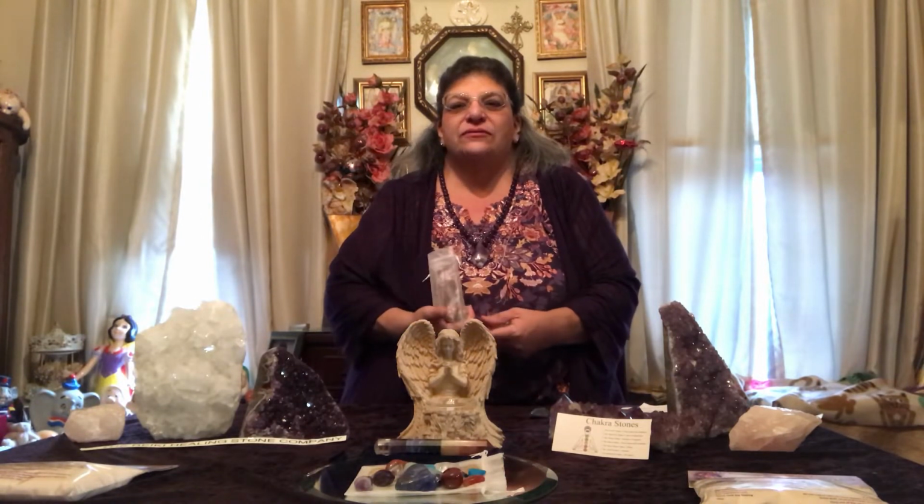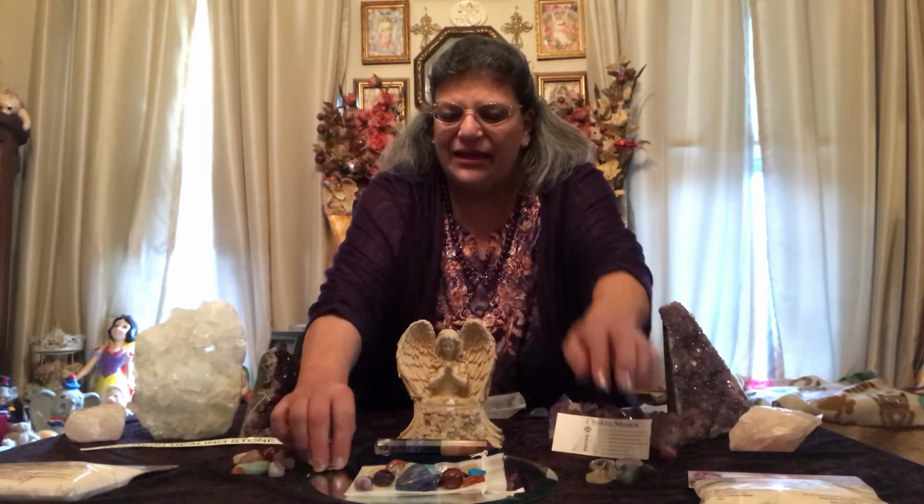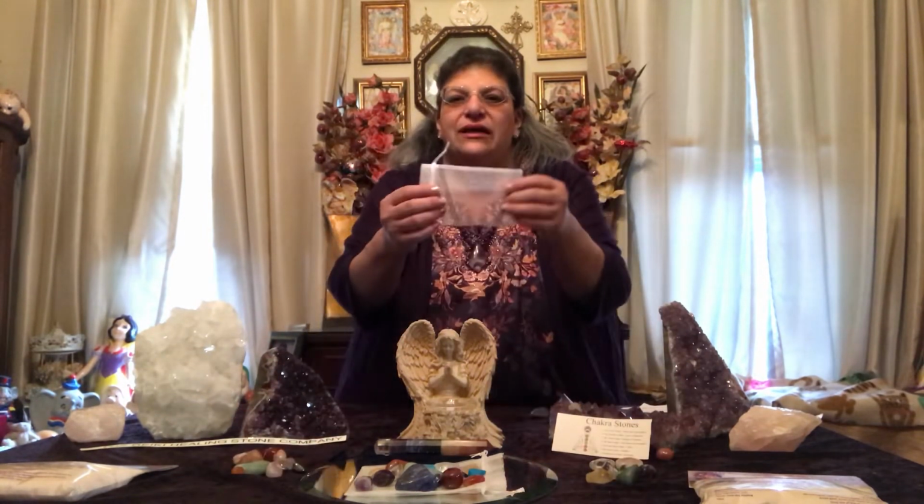Today I'd like to share with you our chakra pack of stones. Normally in a chakra pack of stones you get 7 stones. In our chakra pack you get many. You get approximately 20 stones in each pack. They come in a nice organza bag, and they also come with all the cards telling you about them.